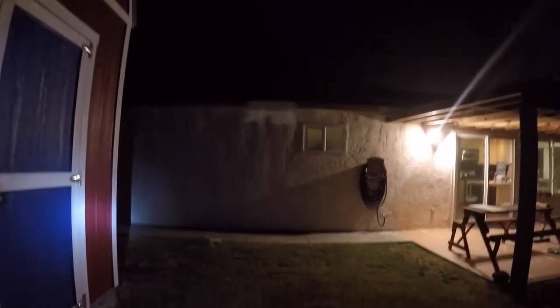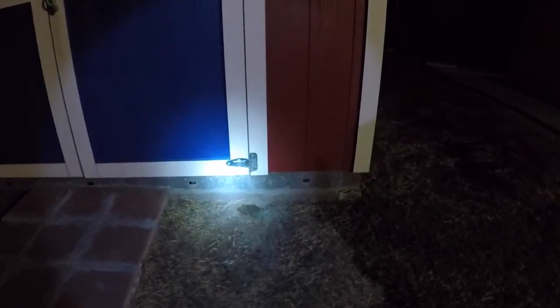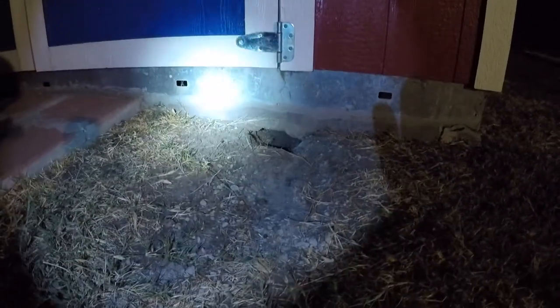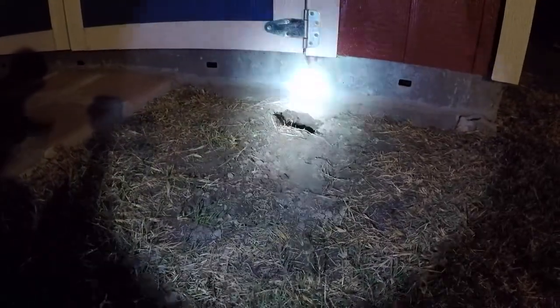So I'm gonna go ahead and cover up this burrow that I just opened up, and hopefully both of them are out, or all of them are out. And then once I can verify that there are no more possums underneath here, I'm gonna seal it up with concrete again. Alright, so, oops, is there something in there? Nope.